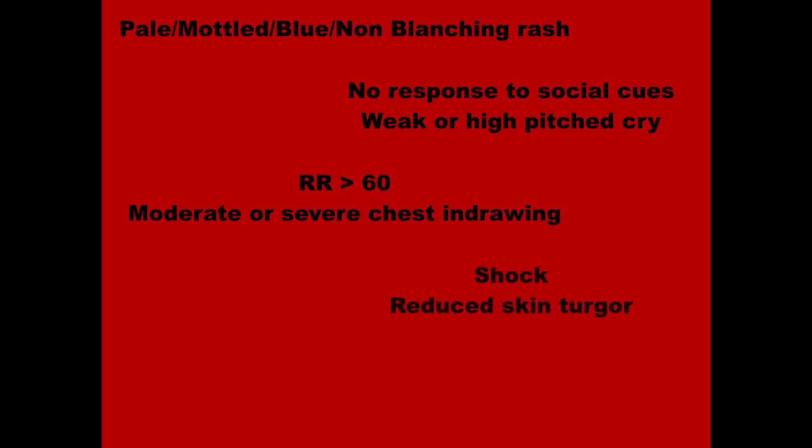The traffic light system has been broken down into the 5 groups of colour, activity, respiratory symptoms and signs, circulation and hydration, and other. Symptoms or signs in the red or high risk group for serious illness include skin changes such as being pale, mottled or blue, or the presence of a non-blanching rash, altered level of consciousness including no response to social cues, or weak, high-pitched or continuous cry.